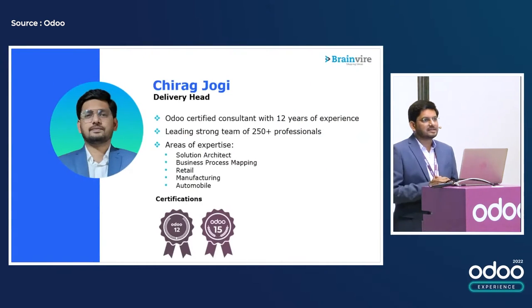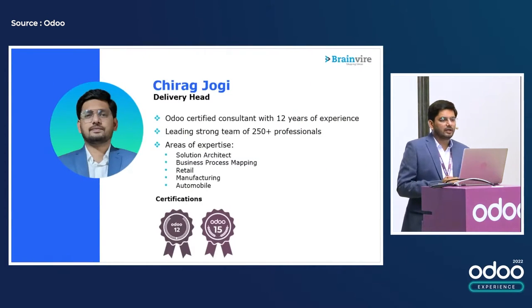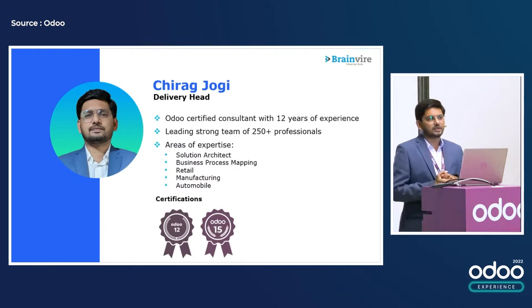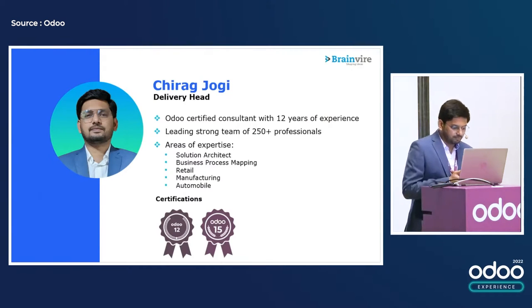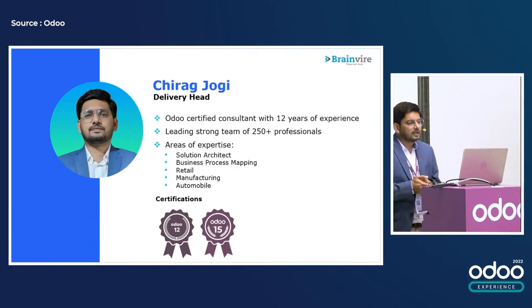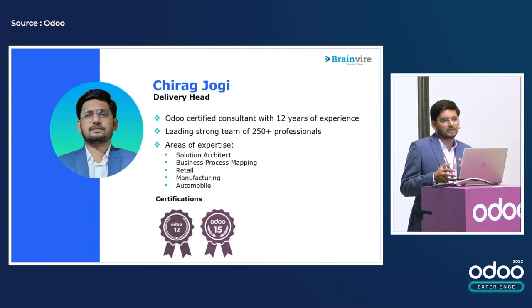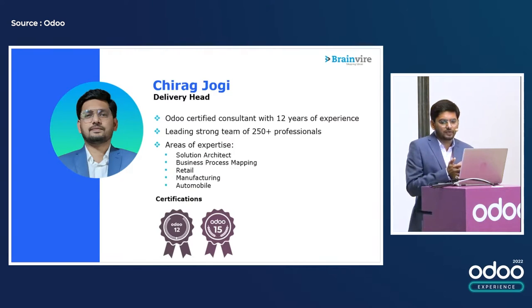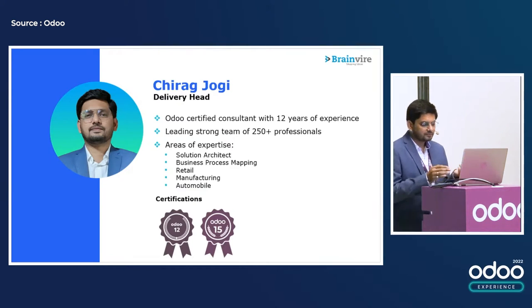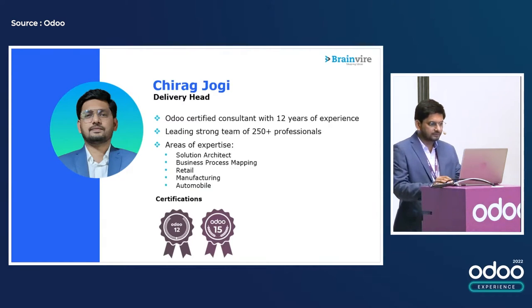Myself, I work as a delivery head in Brainvire, having around 12 years of experience in Odoo, and leading a team of 250 resources in-house. My core expertise is managing the solution architecture and business process mapping into Odoo. I map the client requirements into the system. The main forte of Brainvire and myself is retail, manufacturing, and automobile. I'm an Odoo certified consultant.